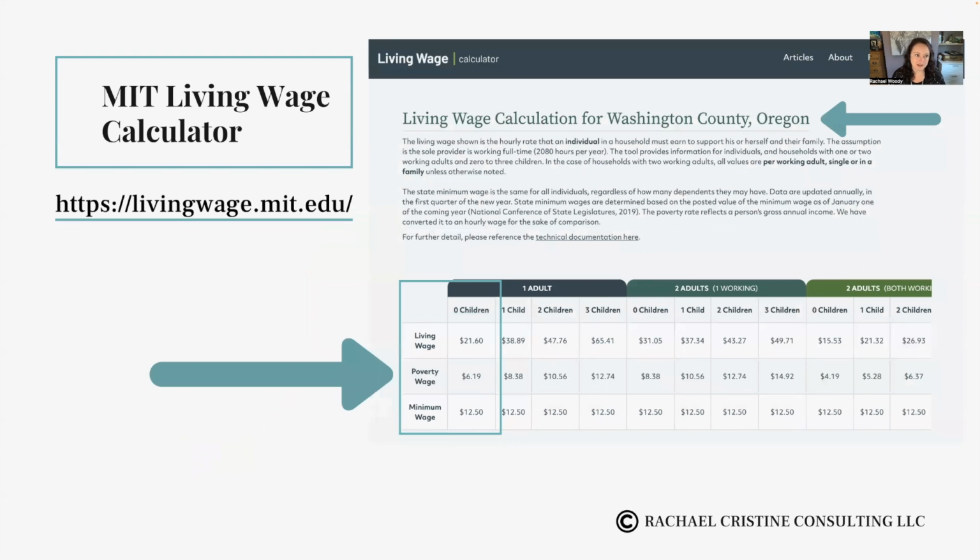So starting with the MIT Living Wage Calculator, this particular one is for Washington County, Oregon. That is where I am located. And so we pulled this a couple of weeks ago. In the left-hand side of the grid inside the teal box, you'll see that it lists living wage, poverty wage, and minimum wage. So these are the three tiers that you will find in the majority of the resources in the MIT Living Wage Calculator. They have a few other grids per locality that you can get into the details of, but these are the three boxes that we want to make sure we're familiar with.